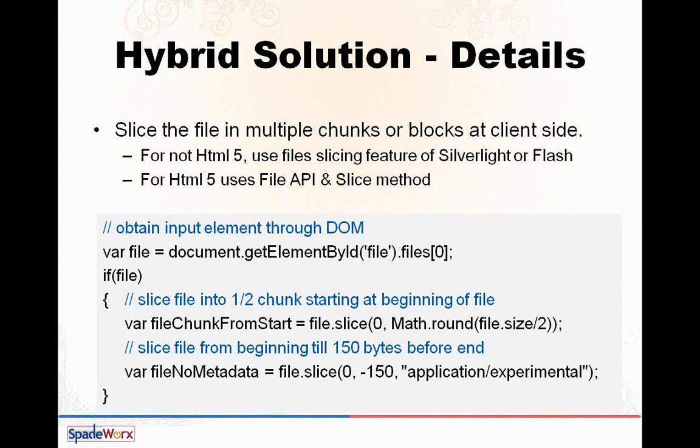All you need to do is first get a reference to the file upload control, right? And then you need to call the slice method. In that slice method, all you need to do is specify the beginning and the ending size, and the file would be sliced into that much value.